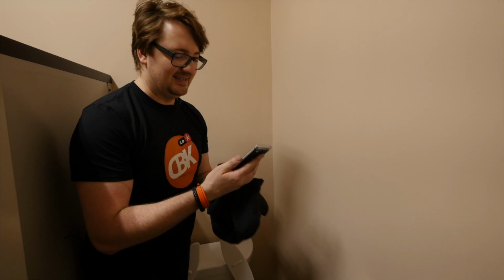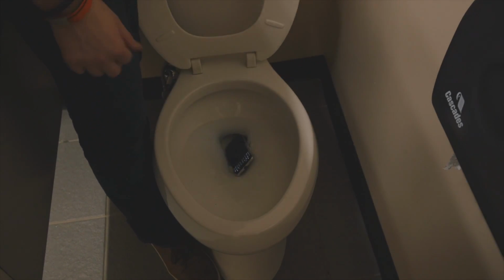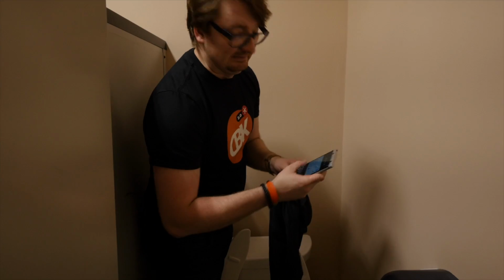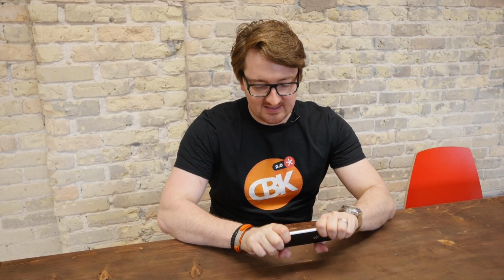Survived that at least. The in and out dunk is okay. Let's go swimming, little guy. Oh, it's not quite. A little bit of flicker. It doesn't like that. It survived a dunk, but it didn't survive a swim, which we knew going into the KEYone. Don't take it swimming with you. But let's see how the screen holds on here.